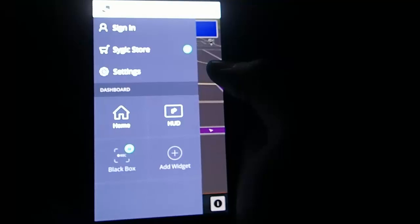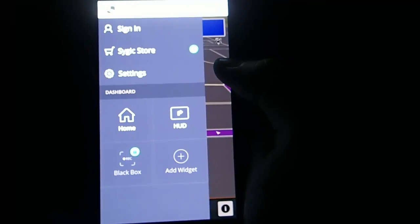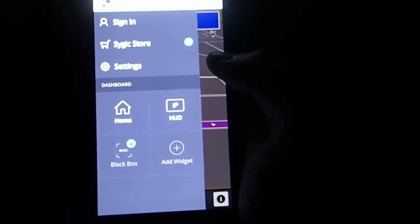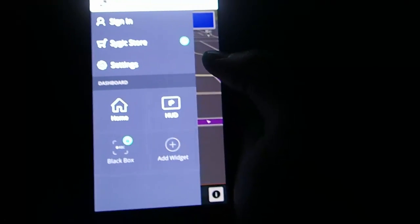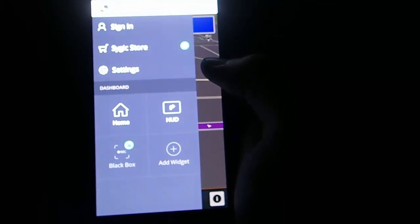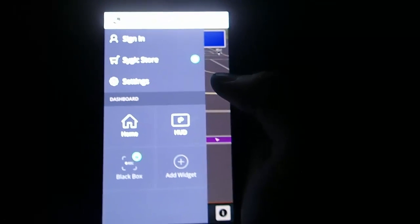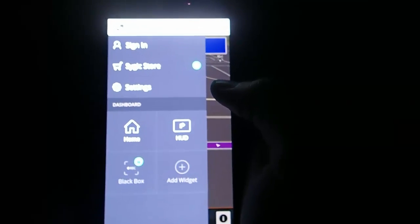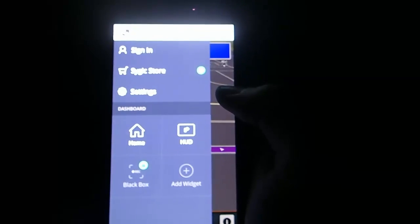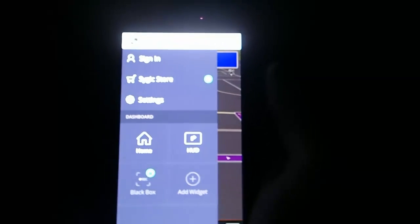Obviously, this only will work at night, so if you drive mainly during the day, then this is probably not for you, but if you do a lot of nighttime driving, this would be awesome. I used to do pizza delivery driving, and man, if I'd had this back then, oh my gosh, that would have been so awesome, because most of my pizza delivery driving was at night. At 1 a.m. in the morning when somebody wants a pizza, this app would have been so cool.